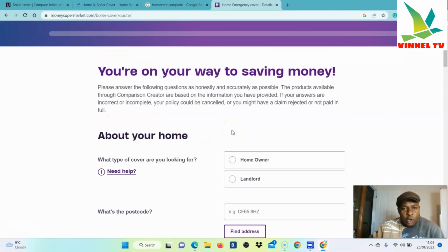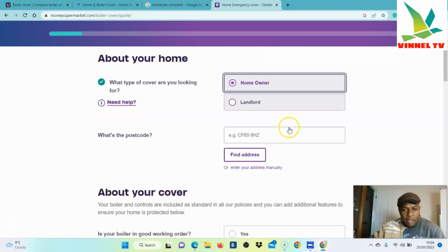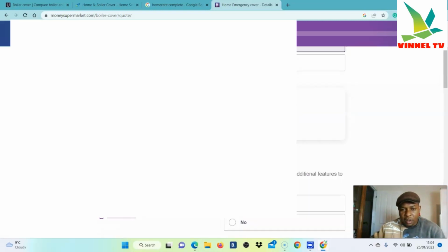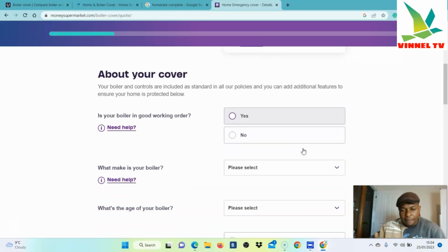Okay, now here we go. Are you on your way to saving money? What type of cover are you looking for? Homeowner. Okay, and the postcode. So you put the postcode, then put the address of the house. Your boiler and controls are included as standard in all our policies, and you can add additional features to ensure your home is protected. Is your boiler in good working condition?